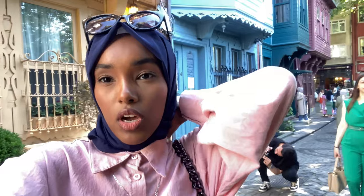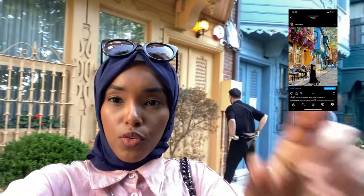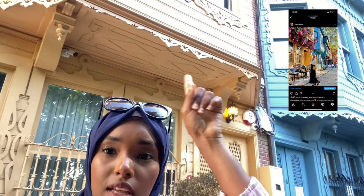Yes, let's go. So now I came to this place, which is called Kuzguncuk. It's all about the colorful houses, as you can see behind me. Actually there was a cafeteria, but they closed it. And I have a beautiful picture here because upstairs they had a flower, but now I don't know where it's gone. Anyway.